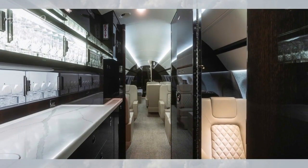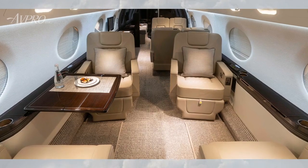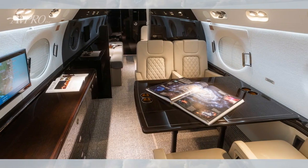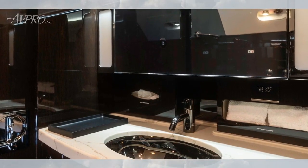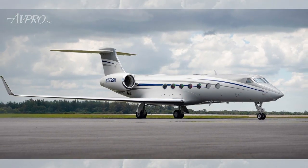Serial number 5605 features a forward galley with forward crew rest, seating 14 passengers in a forward 4-place club, mid 4-place conference group opposite a credenza, and an aft 4-place divan opposite a 2-place club, complemented by forward crew and aft passenger lavatories. Serial number 5605 is the latest serial number available worldwide.